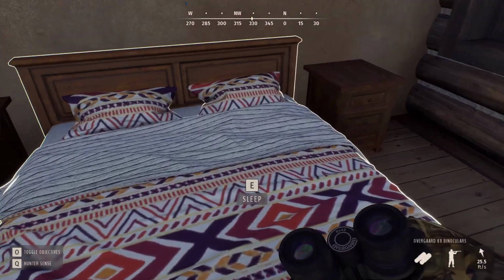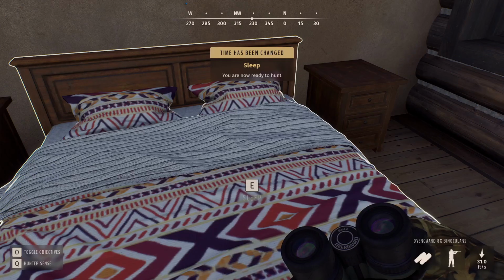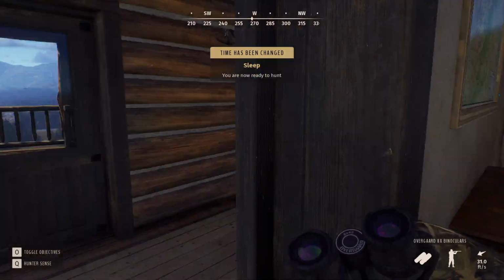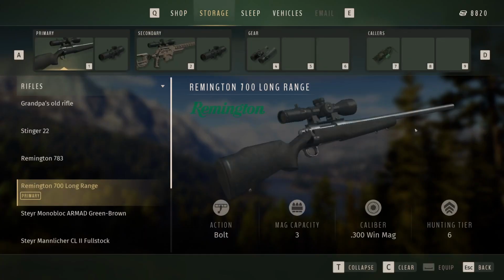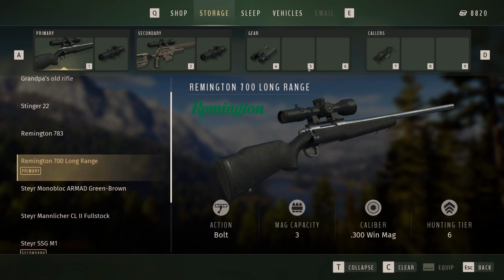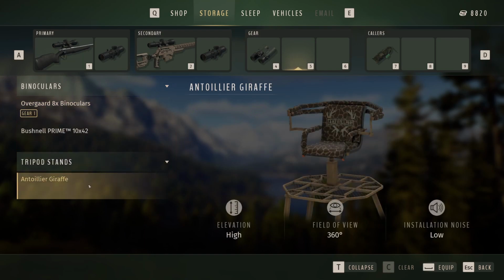So what I'd like to do, I'm just going to go ahead and reset time here to the next cycle, or the next day in the game. And while we're up here, we've got 8,800 bucks in the bank. What can I get as far as gear that's in my storage? Not much I can really do.